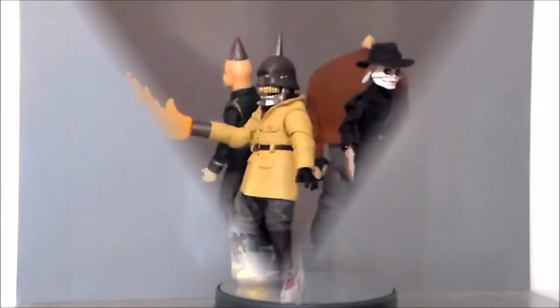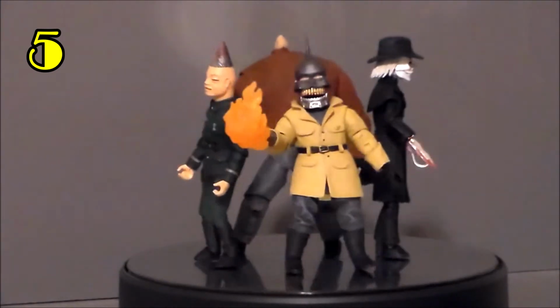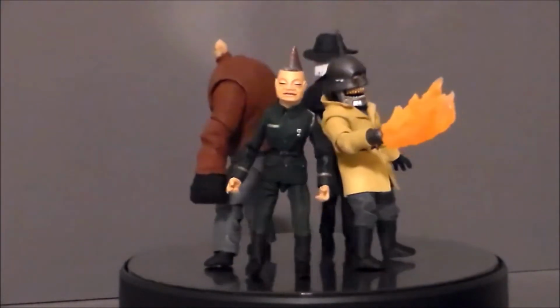My number 5 pick is going to go to the NECA Puppet Master Collection. This is actually 2 box sets with 2 figures each. I loved this horror movie series as a kid. Always creeped me out and always fun to watch.